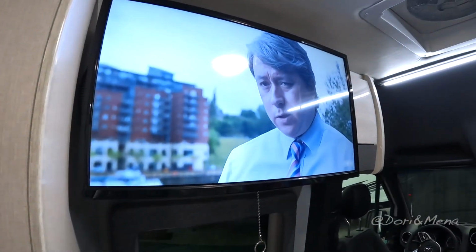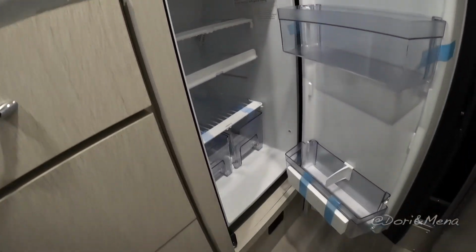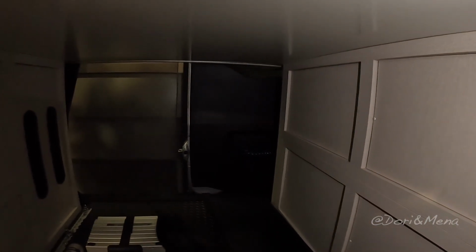And check out that TV. It's huge. All right, and this is the fridge. Really, really big fridge, which is nice. This is the garage. Can't see much in this light, but you get the idea.